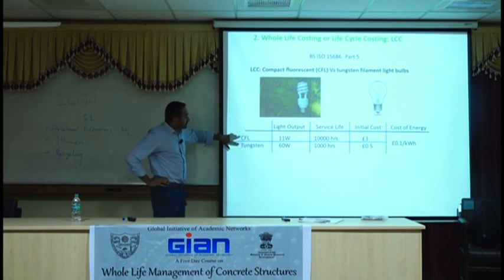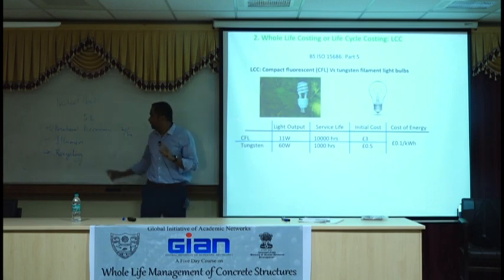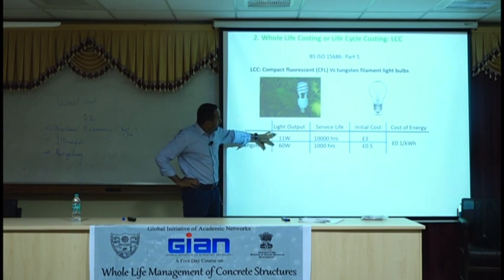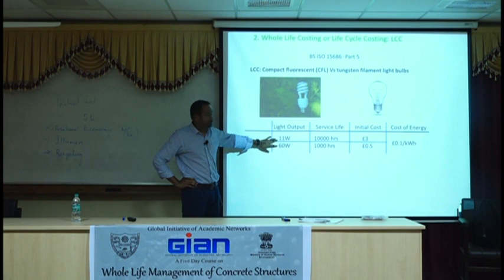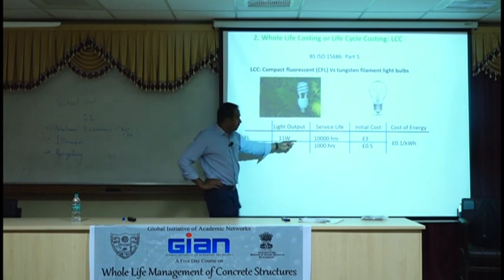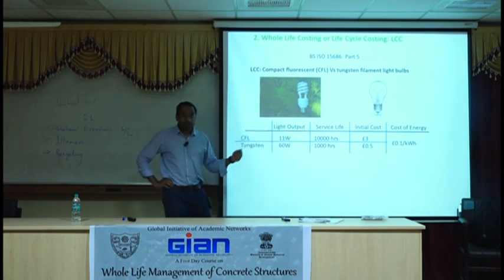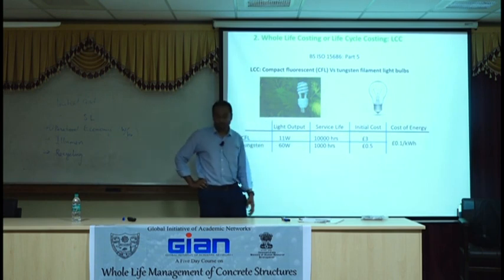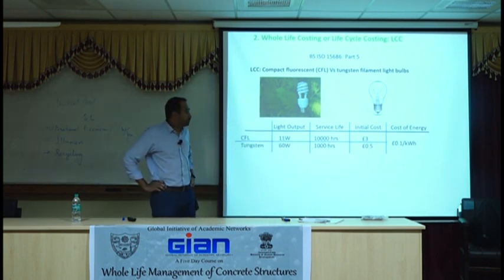So CFL and tungsten bulb, which produce the same illumination output, therefore they're like for like. This is the wattage, the requirement for energy. Tungsten needs 60 watt, and equivalent light can be produced by a CFL at 11 watt. The service life for CFL is higher because apparently they'll last longer, but the initial cost is high. It's in pounds, but I'm sure you can convert. Cost of electricity is also given.